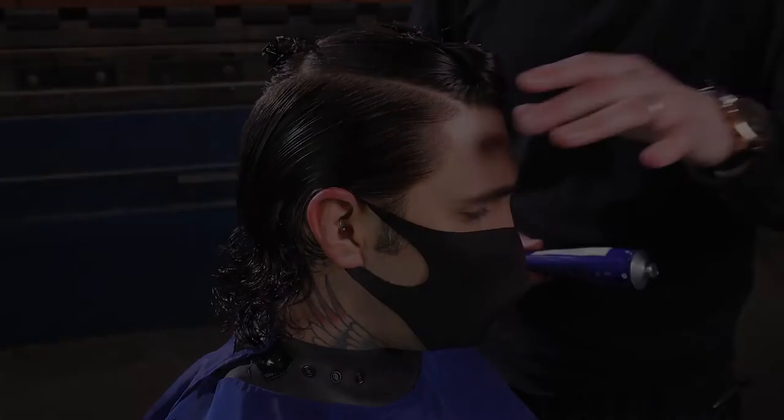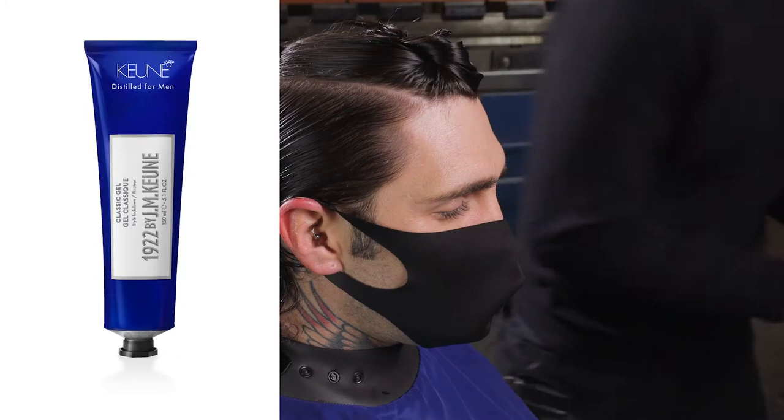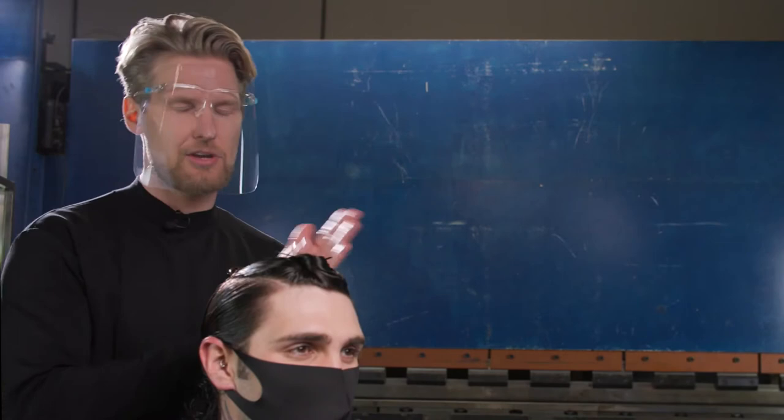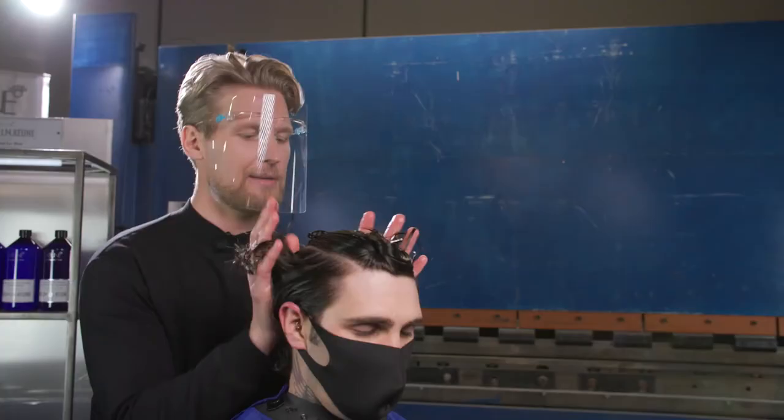So for this look, I'm going to place a little bit of classic gel just for the graduation on the sides. This is going to help me section. So when I am sectioning with my comb, it's going to be able to grip against the scalp quite nicely, so I can be more consistent with my sections and have that better grip throughout. So we're going to evenly place this and only on the graduation below.